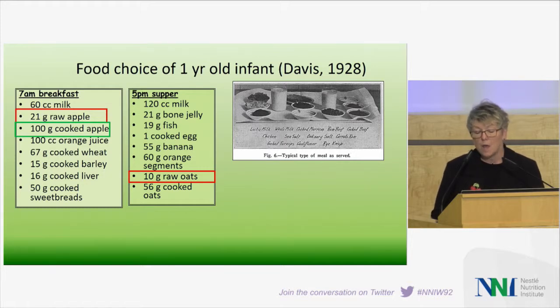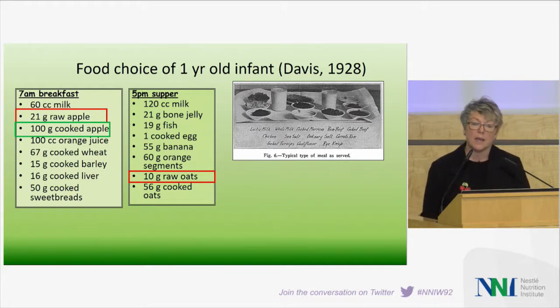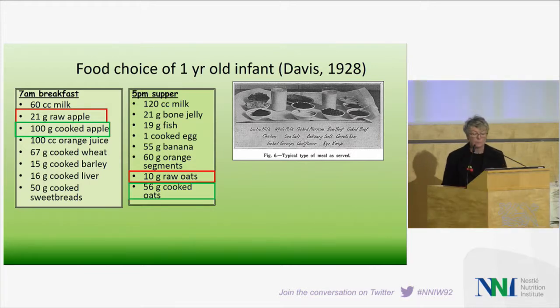And what that tells me is that they are trying a little bit of lots of different things, but they're eating more of that which is more digestible and that which is probably better for them. Because even as a Scottish person, I will eat porridge, but not necessarily raw. I think cooked is much better.